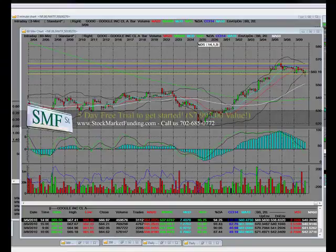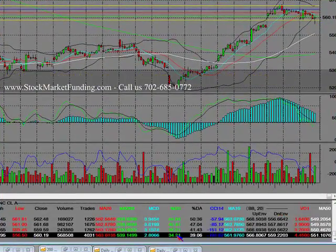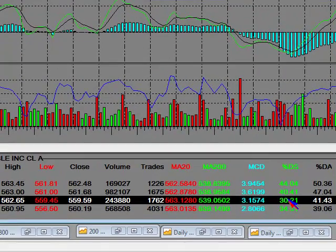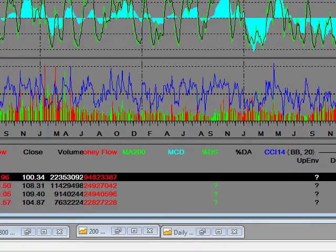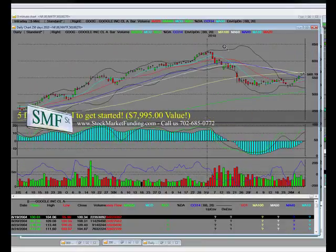Now, let's take a look at why Google worked from 95%. Let's go over here to the 60-minute. Percent DS got down to 30.21 in one of those 60-minute bars yesterday, people. So you're no longer overbought. And as I recapped yesterday, Google was a buy for another reason.